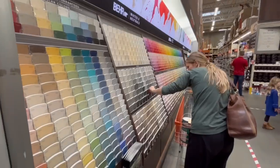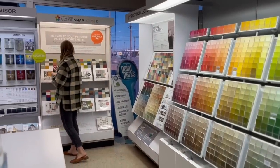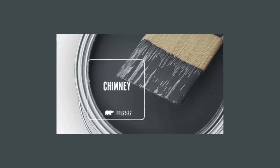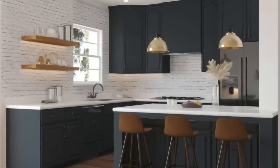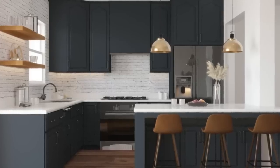And I just want to note here that this was not a one-day decision. This was something she looked at for weeks. In the end, I landed on the color Chimney by Behr Paint, because it had just the perfect amount of dark gray with a subtle touch of navy, and it fit perfectly with my overall design plan.